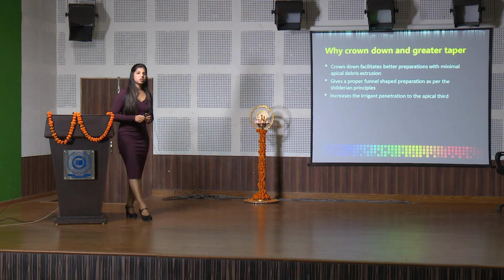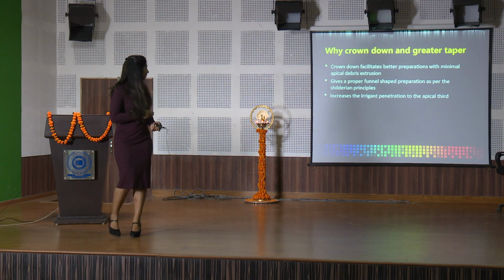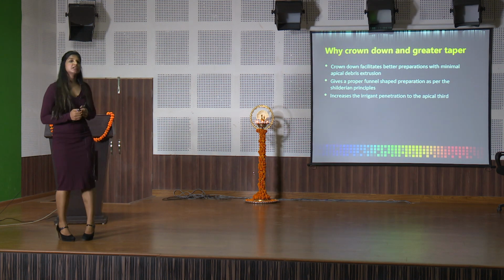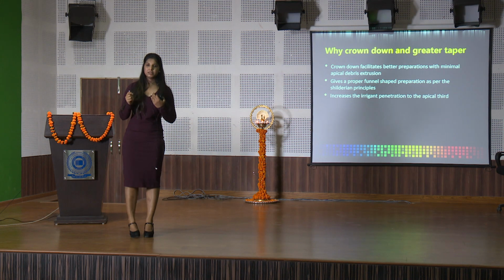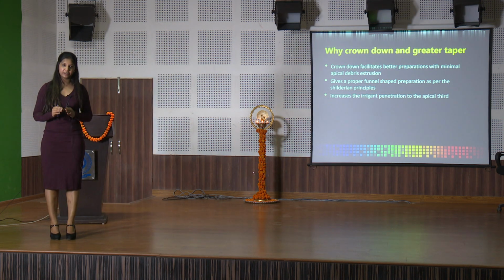Now these days we all talk about crown down and greater tapers. Why? Why not step back? Crown down facilitates better preparations with minimal apical debris extrusion. When patient reports to us for a root canal treatment, it always commences with pain. More often, sometimes there will be swelling, but generally it is pain, the biggest complaint in dentistry.